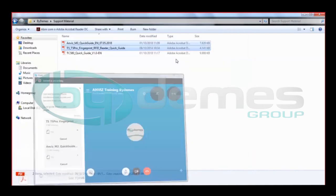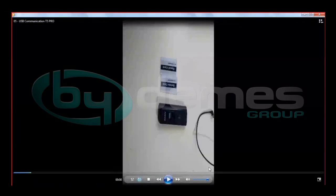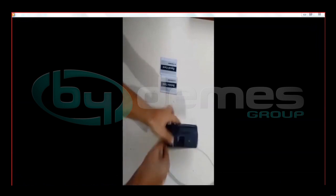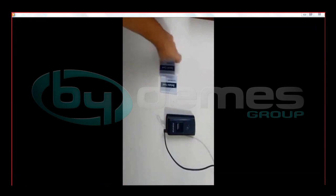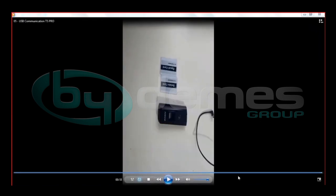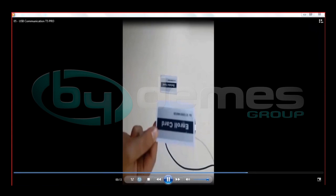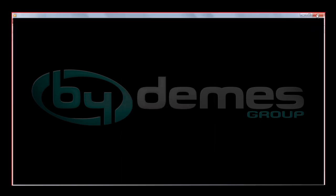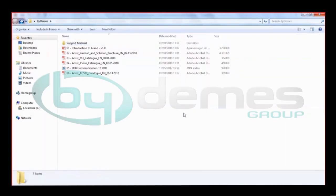Let's skip. So this is the video I told you about, on how to authorize USB communication. Enroll card. So you can hear that after I put the enroll card, the device beeps 3 times in a different way. It shows that the device was authorized successfully for communication by USB. Listen again. This is the sound that tells me the device is okay to communicate by USB. And after it, we can communicate with the software and set the IP communication, download users, download records, upload users, make access rules, and all the things we need to do for that device.